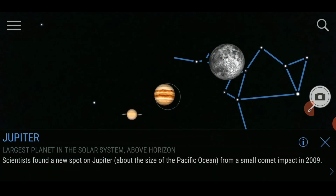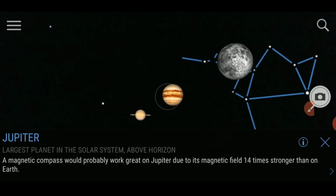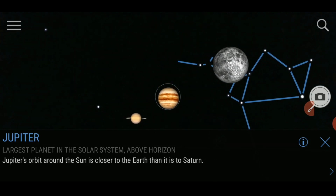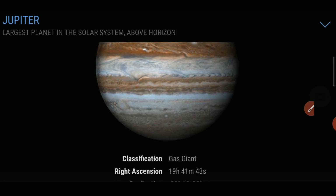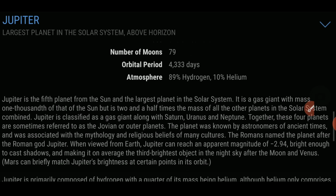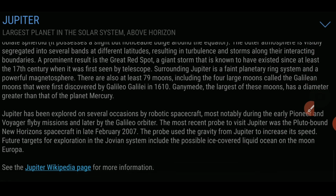Now, if you start tapping an object, like in this case Jupiter, it'll start bringing up these quick facts in the bottom. If you click on the Jupiter label in the bottom left, the blue label, it'll bring up this additional information about the object. So in this case, Jupiter, you'll see it has 79 moons, and then a couple paragraphs providing even more detail.